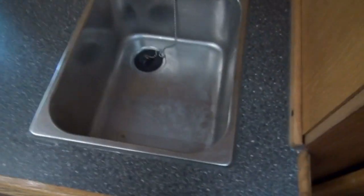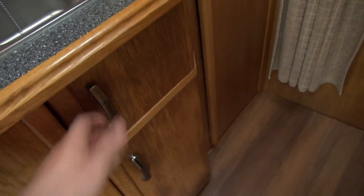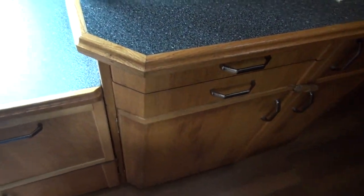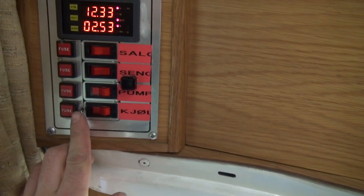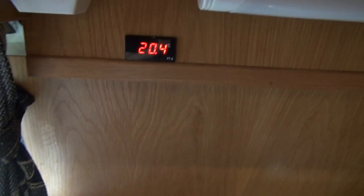Has a sink here with running cold water, and it has another sink here. I'll just show you around here. It has a drawer for utensils and other things. A little sponge, brush, and soap. And then it has a refrigerator, a 12-volt fridge here. Works quite well, although I usually like to add some cooling elements or some ice to it to keep it cool. Up here on the control panel, I've installed a thermometer so you can see what the temperature is inside of the refrigerator. You can just turn that switch on there, and then you can see what the current temperature is. Of course, that's with the fridge not running.